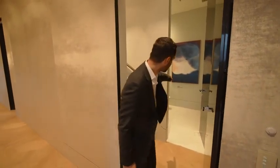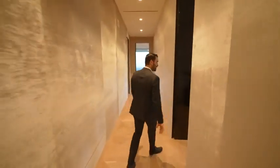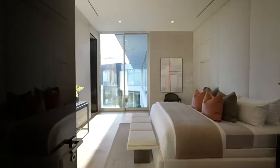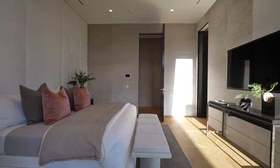Now, this is one of the access points to the rooftop deck that we're gonna check out in a bit, and that right there is a powder room for the landing. Now coming here, this hallway takes us to a few other bedrooms. This is where we have the second one. This one is facing more towards the backyard. Of course, has a full bathroom too.